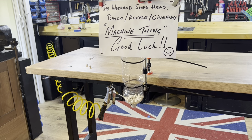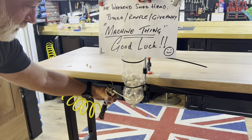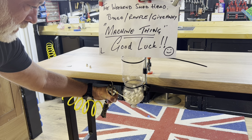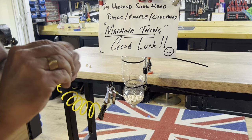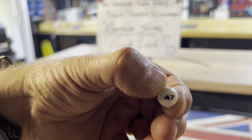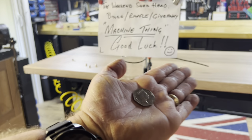Now, as we've got all this set up, let's do one last prize, third prize. I bought another fridge magnet. Right, the nail's back in. Let's give it a whirl. It's out. Number 47. Oh, heads again. Okay.